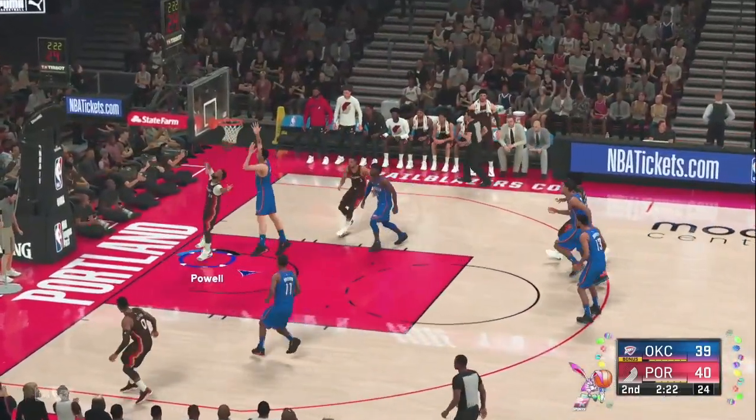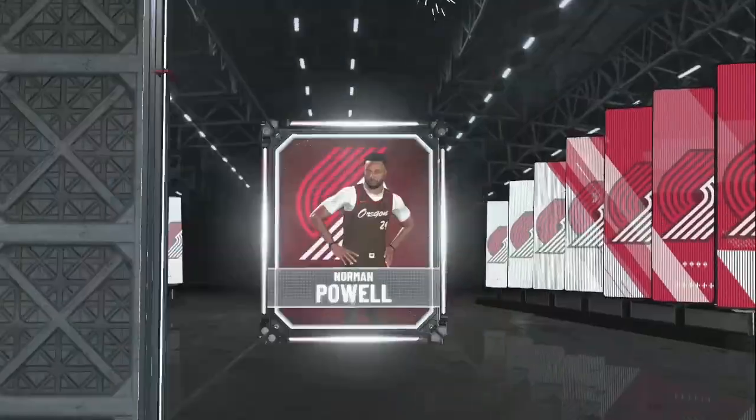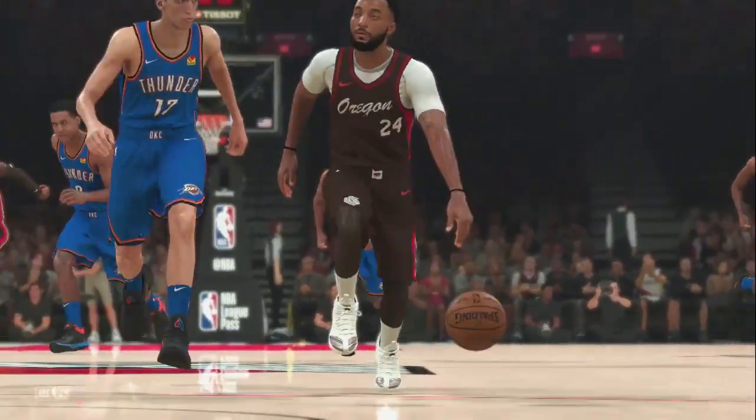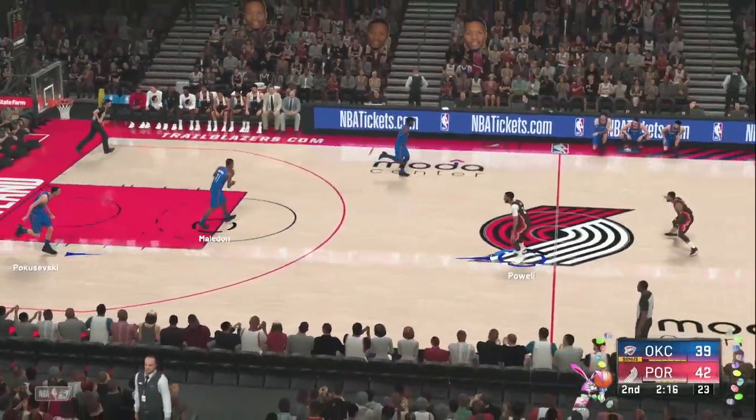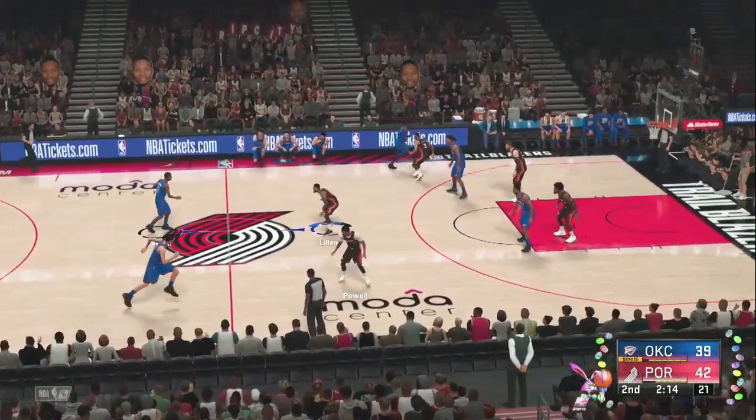They've led by as much as 10. And the dunk by Powell. Love the assertiveness of Norman Powell. Boy, turn the lights out. And it's the Thunder with the ball. They trail by 3.